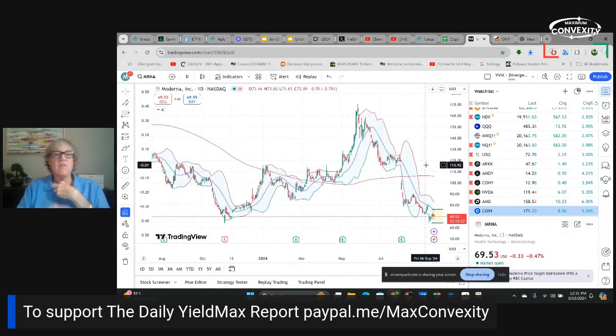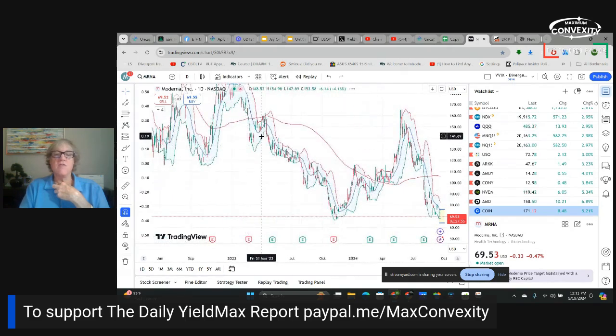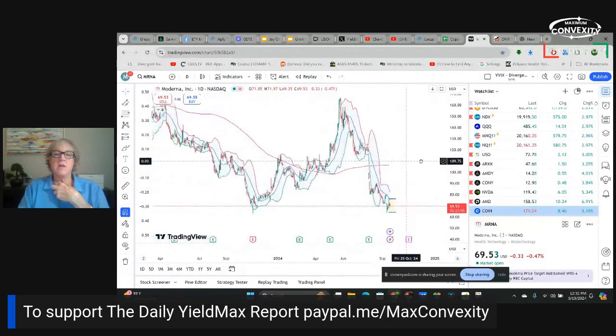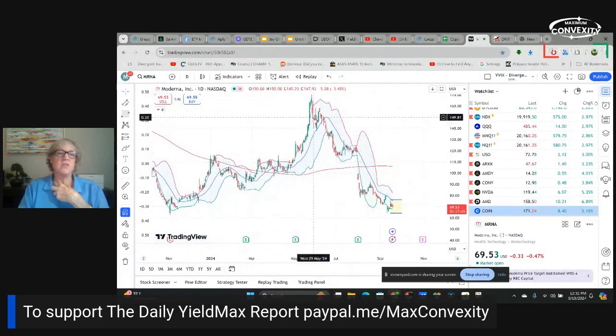Out of all the stocks in the Yield Max universe, this one's pretty darn bearish. Look at that. I mean, that's the 200-day moving average. Look how long it's been below it. Really a lot longer than that if you include this time back here last fall. It just kind of recently popped above this year, but anyway, definitely some of the weaker stocks in the Yield Max universe.